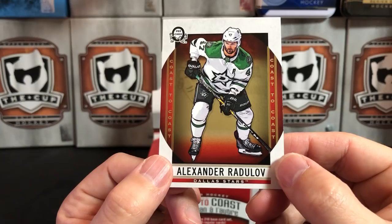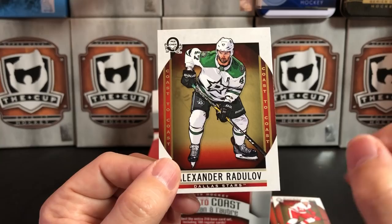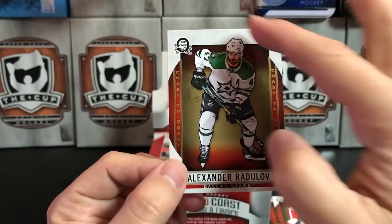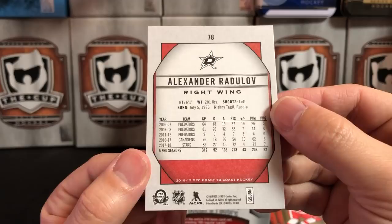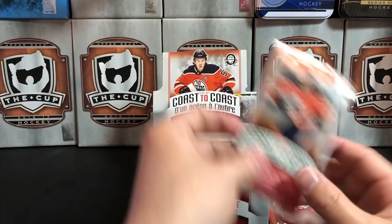Pretty clean design. It says Coast to Coast up and down each side. It's got the old school O-Pee-Chee logo and just the player cut out on a golden red silhouette. The back features a selection of statistics and basic player info. So I like the design. Let me give that a thumbs up.